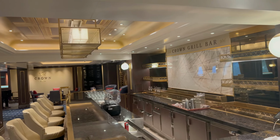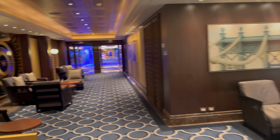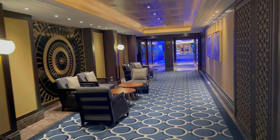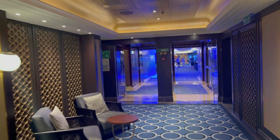And nice little, as we said earlier, Crown Grill bar area. But that's where your drinks get served from inside. So it's fine. It's a lovely little seating area here because you have the pianists in the evening, and to be fair, on sea days, late afternoon as well. It's a nice little place.